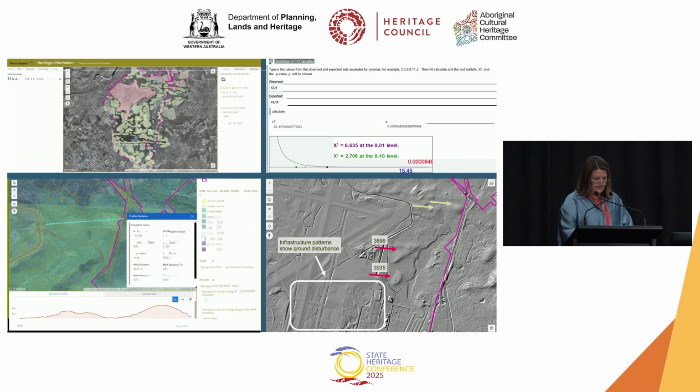So given that the sandy rises could be identified from this data set, it was a data set that showed less disturbance than what we have today. So it was telling us something different than if we look at the aerial images and what we know about the landscape as it looks today.